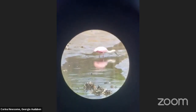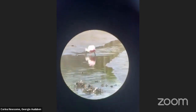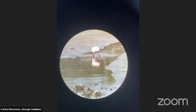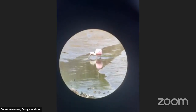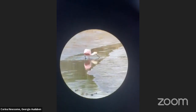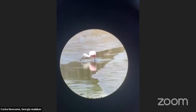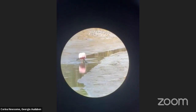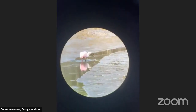So this behavior that you're seeing is exactly how they do this back and forth wading with their heads. They've got a very specialized beak. It is very sensitive on the end, and they're called roseate spoonbills. Roseate referring to their coloration, but spoonbill referring to the shape of their bill. And this back and forth head motion allows them to essentially use that sensitive spoon-shaped beak to detect the movement and presence of their favorite foods in the water.